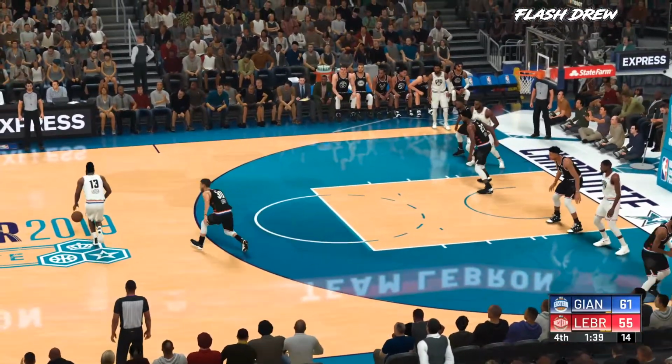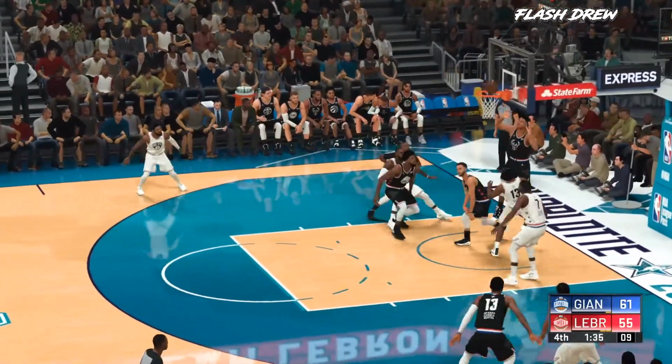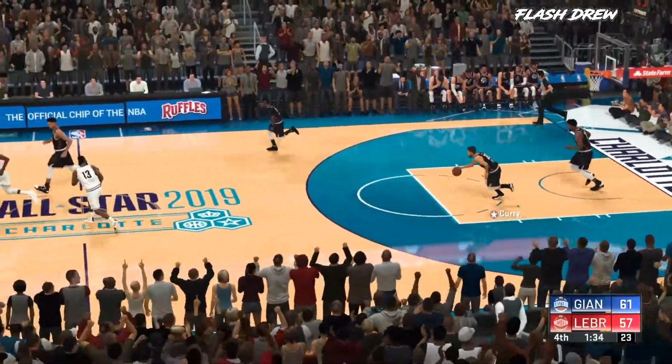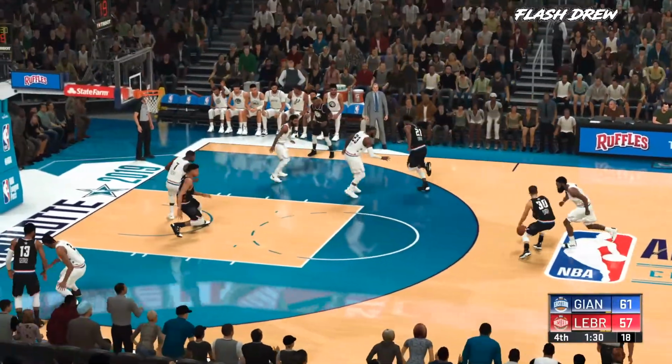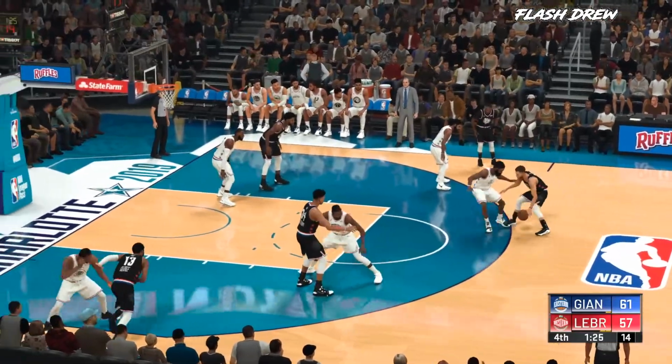There's 1:40 left in the fourth quarter. Count that one. The East All-Stars' lead has been cut down to 4 again on the bucket from James Harden. How good is that? Harden commanding the ball in these moments. Loves stepping up at crucial times.